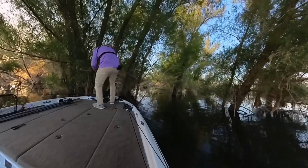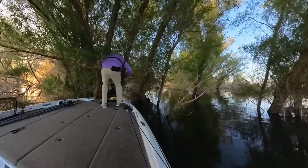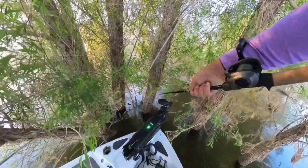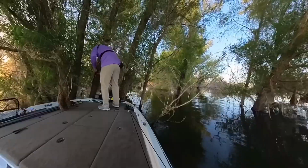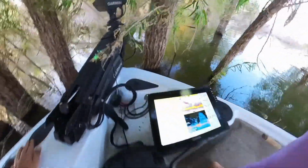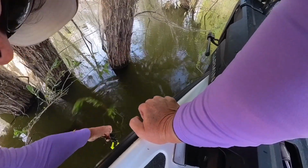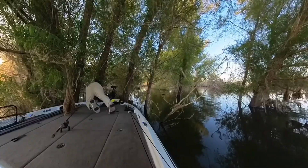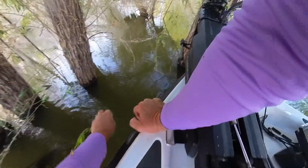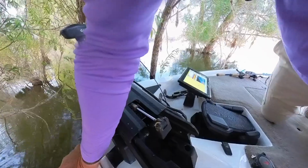I gotta get the thing out again. Come on. Man, we gotta get right down. Yep, if I hadn't flipped it around that bush right there, I probably would have had him. My guess, anyway. All right, get me out of here. Oh.